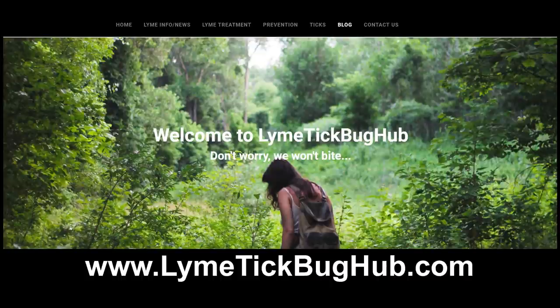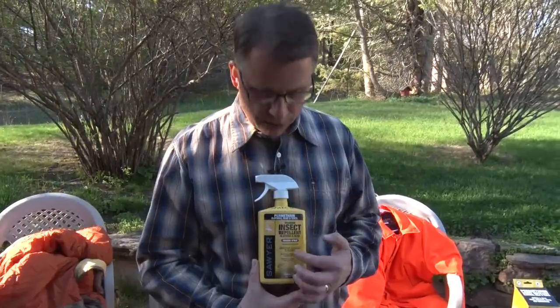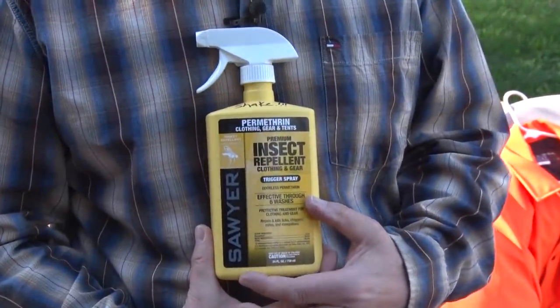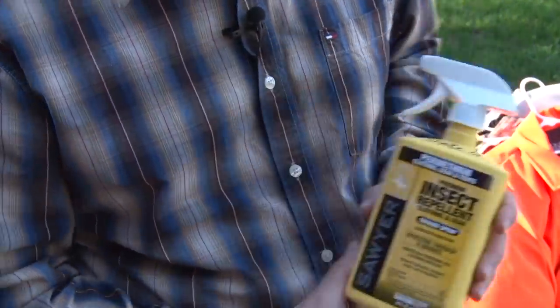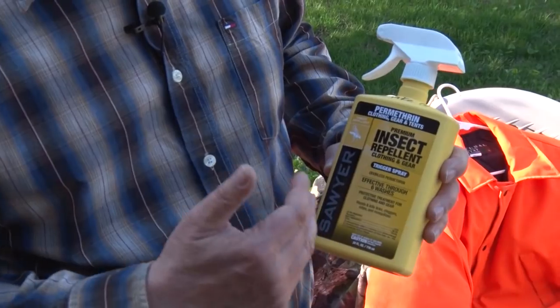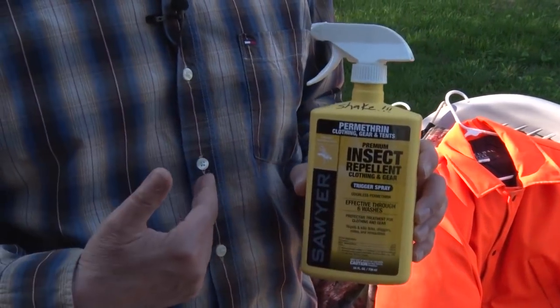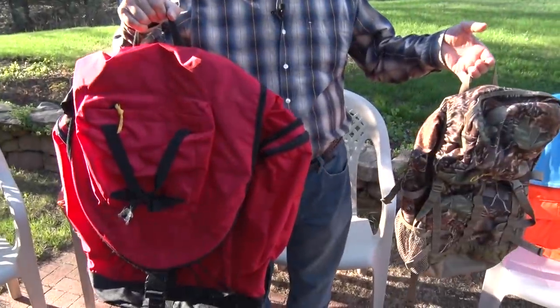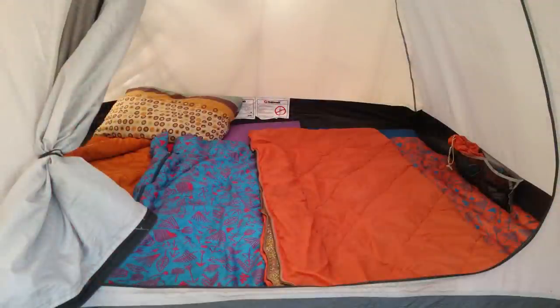I mean, if your kids are going to summer camp this summer, they need to have the stuff on their clothes before they go. This is a 24-ounce bottle. They also make it in a 12-ounce bottle. Each one of these bottles here will do about 4 to 6 outfits, pants, shirt, and everything. Spray it on your hunting clothes. Spray your backpacks. How about sleeping bags too? Even your tent you can spray with this stuff to keep those ticks off.